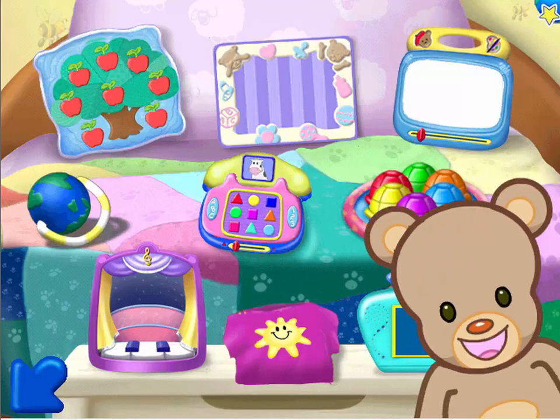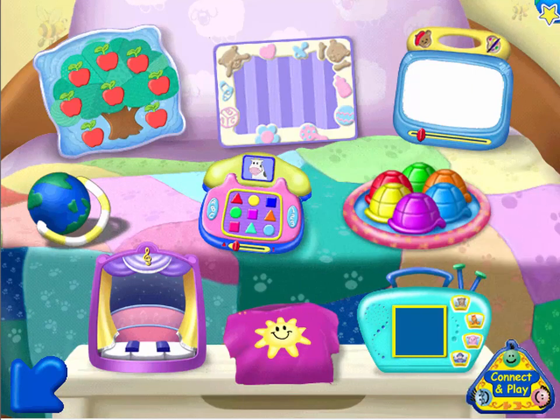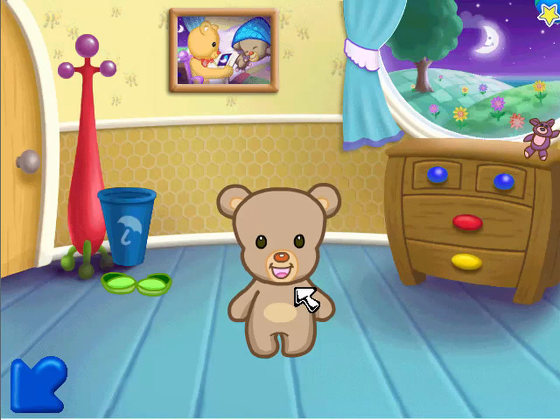I like singing. What do you want to play now? I wonder as I'm looking outside, what should I wear? If you help me pick the right clothes, I'll be a comfy bear.